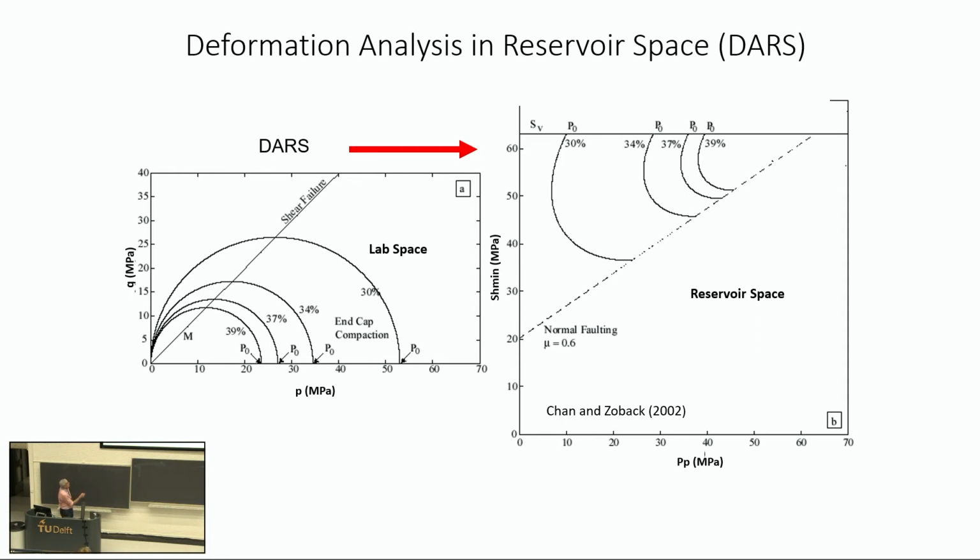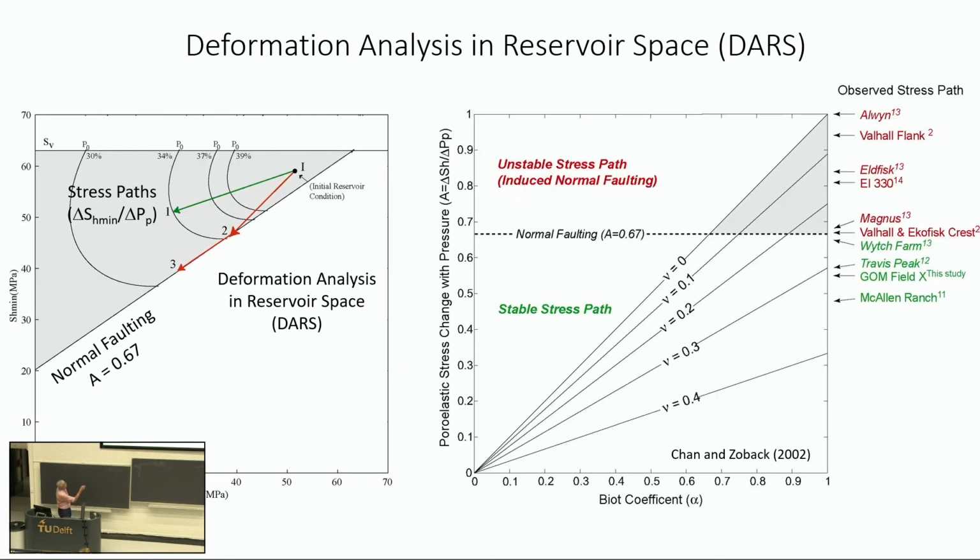But it's hard to do experiments in this space and then just mentally say, well, what does it mean about the reservoir? So what Alvin and I did, which means I had the idea and he actually did it, is mathematically transform these end caps into this reservoir space. So this is exactly the same kind of representation, but now we can talk to the reservoir engineers about what's happening to the pore pressure and what's happening to the stress, and how the reservoir conditions are likely to change as the reservoir depletes.